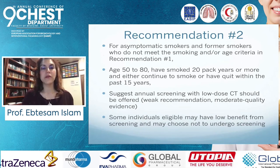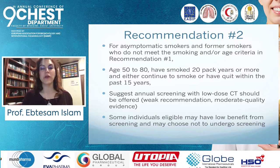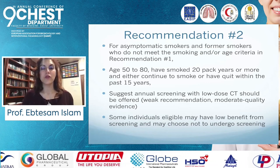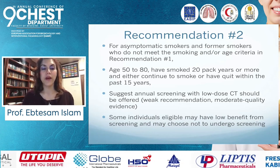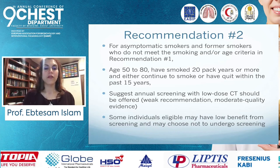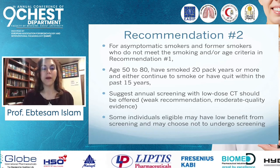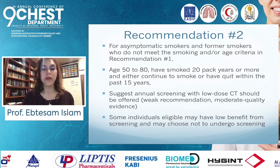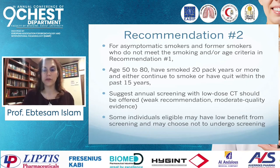Recommendation two is for asymptomatic smokers and former smokers who do not meet the smoking or age criterion of recommendation one. This is from age range of 50 to 80, have smoked 20 pack years or more, and either continue to smoke or have quit within past 15 years. Again, this is suggesting annual screening with a low-dose CT scan should be offered. Some individuals who would be eligible may have low benefit from screening, and they may actually choose not to undergo screening.